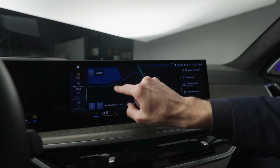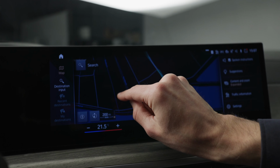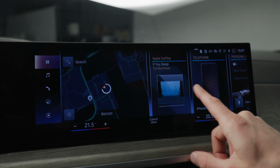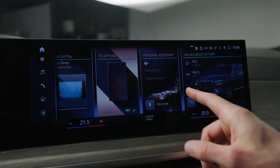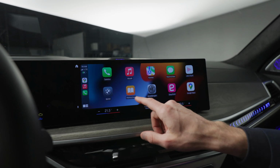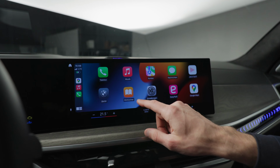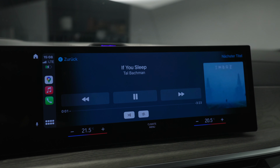Then here, this is the map. So at the moment here in the night mode. And let's take a look here. This is also this kind of home menu that you have, this bigger, vertical view. Here also for the weather and so on. Here the Apple CarPlay connection goes all the way over the screen. And let's listen to the Bowers & Wilkins sound system, shall we?